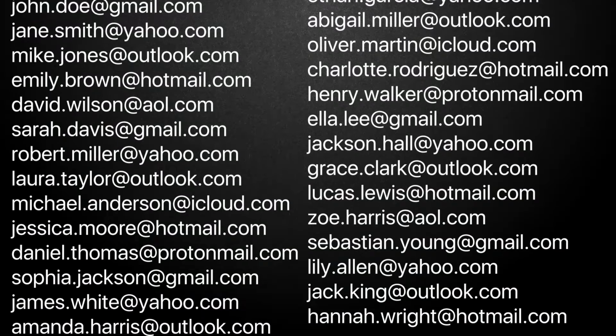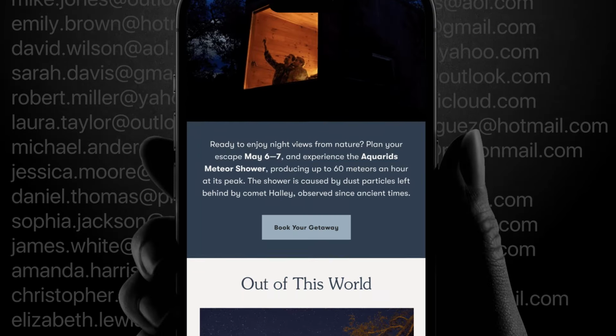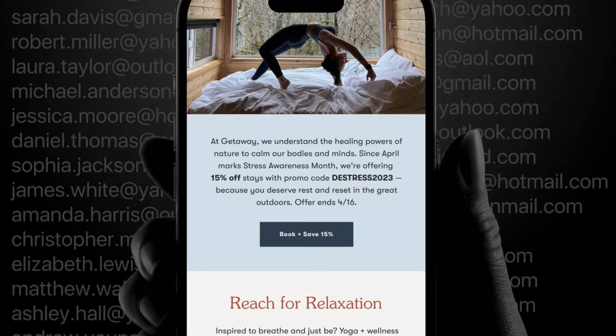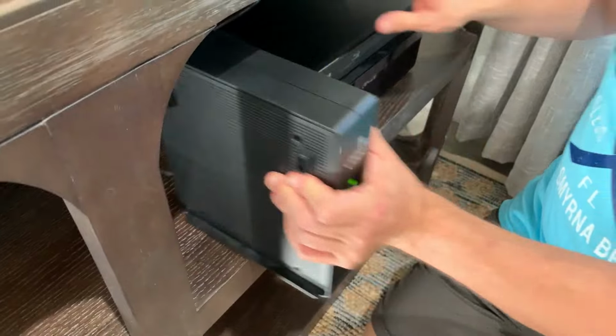This is the exact same strategy that hotels, airports, and coffee shops use, and it works. You'll start collecting a whole bunch of email addresses, and that's where the magic happens. You can schedule emails to send out to guests every single month, asking them to rebook. By the way, you can set this up one time in about 2 hours and then completely forget about it. Over time, this can get you as much as 20 to 30% more bookings every single month.